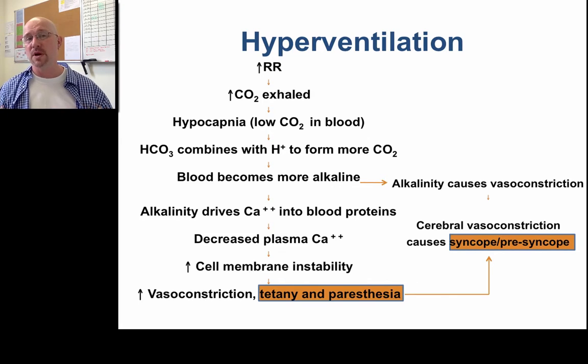So the amount of carbon dioxide in our alveoli starts to decrease. We exhale it and we decrease the amount of carbon dioxide that we have. That leads to a low amount of CO2 in the alveoli, which means more CO2 can offload from the blood into the lungs. So because we blow off the CO2, our blood offloads more CO2 into our alveoli, and our blood ends up being hypocapnic, having low CO2 in it.